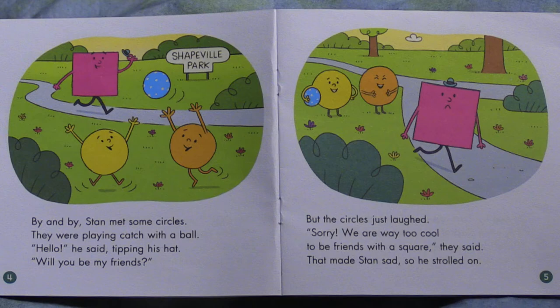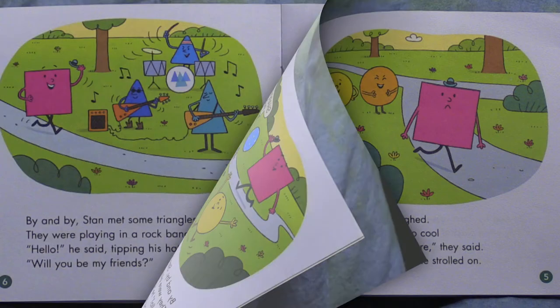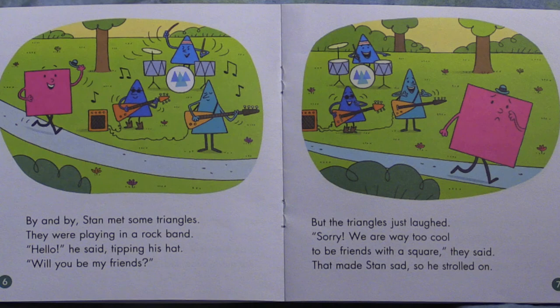Stan didn't feel very happy. By and by, Stan met some triangles. They were playing in a rock band. "Hello," he said, tipping his hat. "Will you be my friends?" Oh, look at the triangles. My, they're playing their instruments. Look like they're having fun.